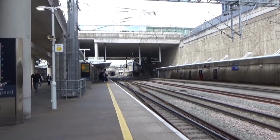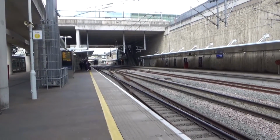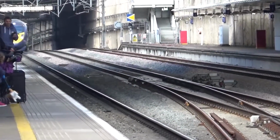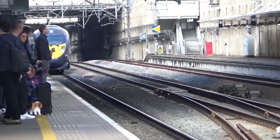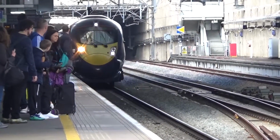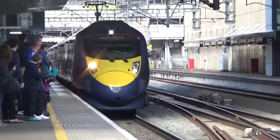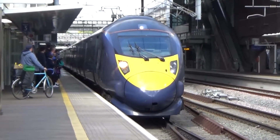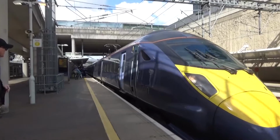Okay, arriving now is a 1016 Southeastern service to Margate from London St Pancras. Here it comes now. This one's formed of two 395s together. It is 395021.